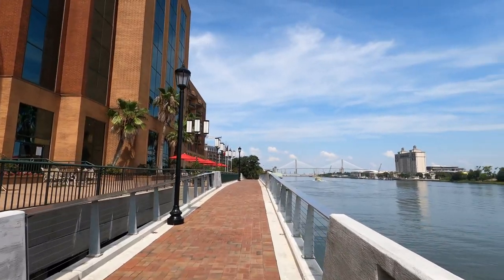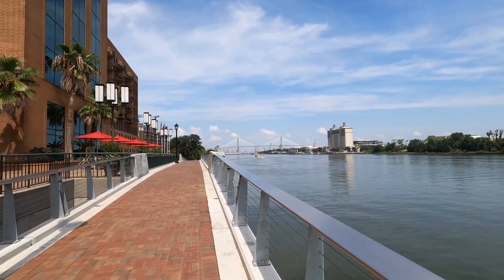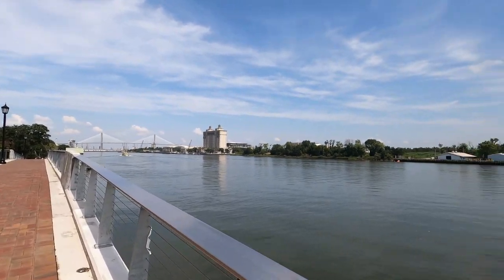And I started about up there where that bridge is. So I've walked that distance. And you can see the convention center. I was on the other side of the convention center there when I started. So, I'm kind of sweaty, but I might get something to eat while I'm down here. I mean, I'm here. So, let's try it.